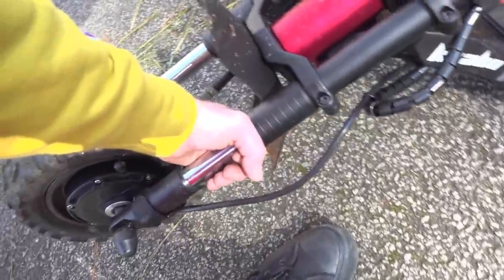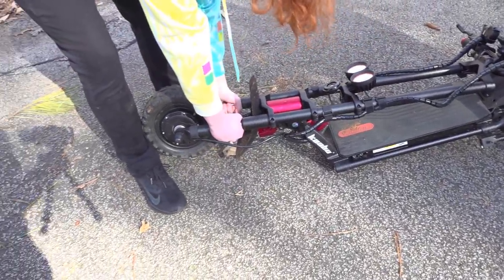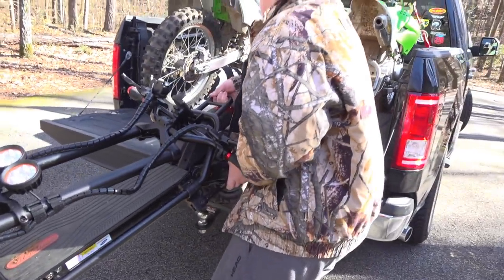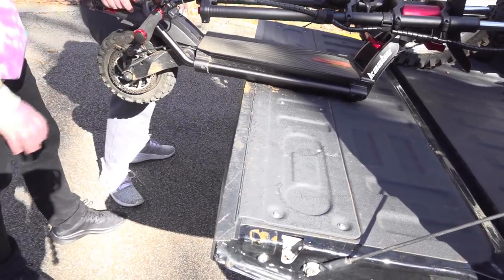Okay, I'll pick it up from right here. Actually, you pick it up, Addison. I'll pick it from here. You pick it up from the forks. You sure it won't break from there? Yeah. There's no way. Okay. Just put it right there in the middle. Look at him go, guys. Watch out. Please.